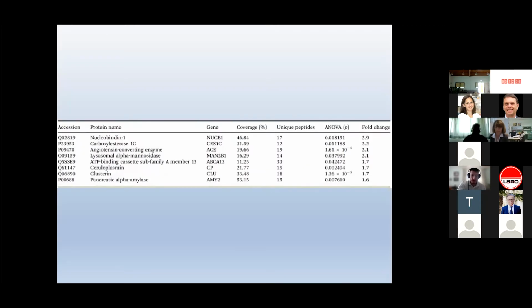And then decreased. We noticed that the decreased weren't decreased as much as the increased ones were. So if we're looking for potential biomarkers, we probably look at what's increased rather than what is decreased.